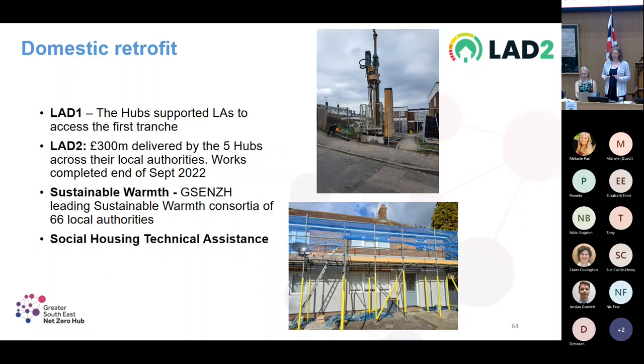I'm going to really whip through this because I've been given 10 minutes and I do want to stick to time. So the area that I work on is the domestic retrofit side of things. I came on board with the Hub last August and started working on their Lab 2 programme. That finished at the end of September and we're now working on Sustainable Warmth. Both of the projects are much of a muchness. We work with people living in fuel poverty, so people on low incomes, in energy inefficient properties, and we provide fully funded measures, so things like PV, solar photovoltaic panels, insulation, new heating systems, etc.